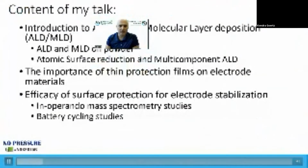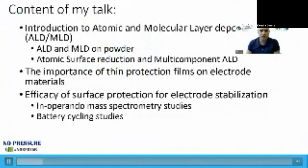So the content of my talk today will be a short introduction to atomic and molecular layer deposition. I will then move to the importance of the thin protection films on electrode material, just briefly touching it. And then I will show the efficacy of the surface protection for the performances of the battery using the materials that are protected using our techniques.